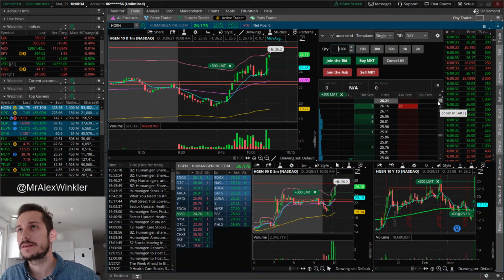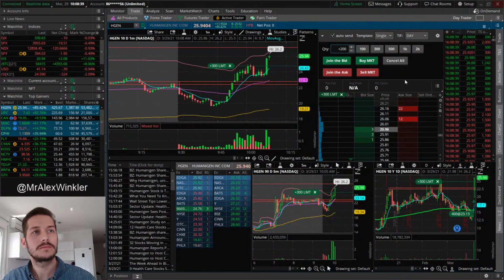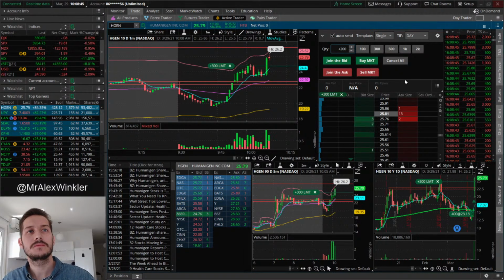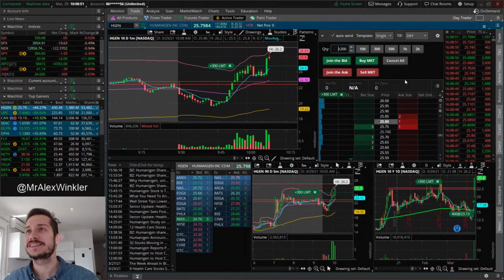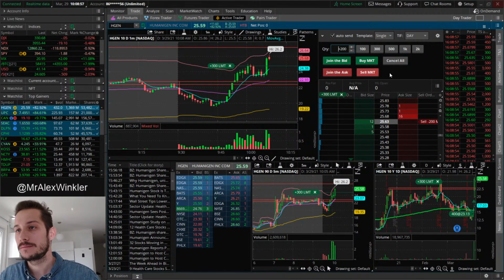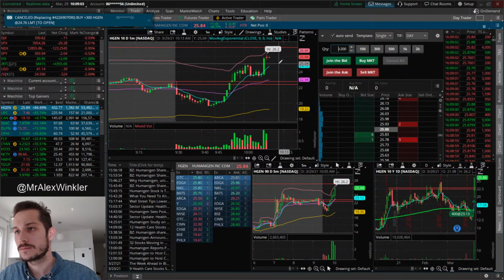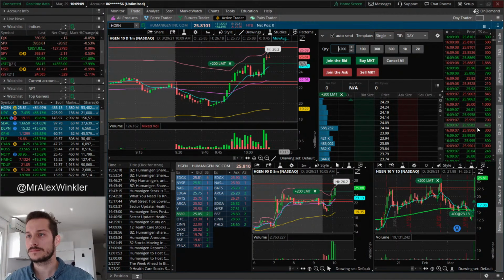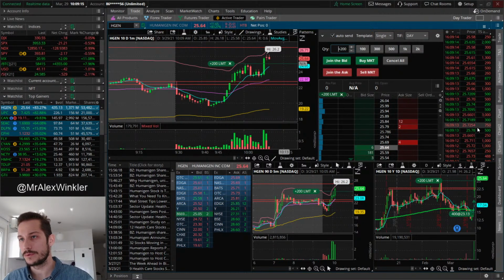Zoomed out for a 5-cent interval. DMC, yeah, that's something Bren would do. He's on the right side. Watching HGEN. Possible small size entry if we get a move back to around 25.